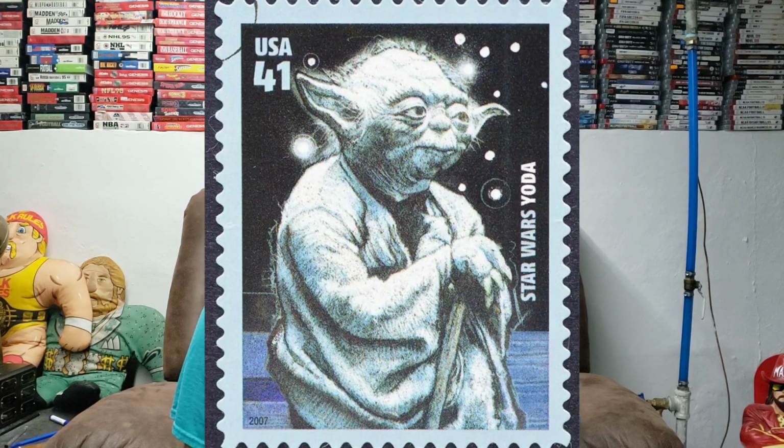Now, number 4 on their list, again, very popular, especially right now, would be Star Wars. Now, this has over 80 million saved stamps, and with the popularity from the 70s all the way into the 2020s, you can't really blame them for being in the top 5.